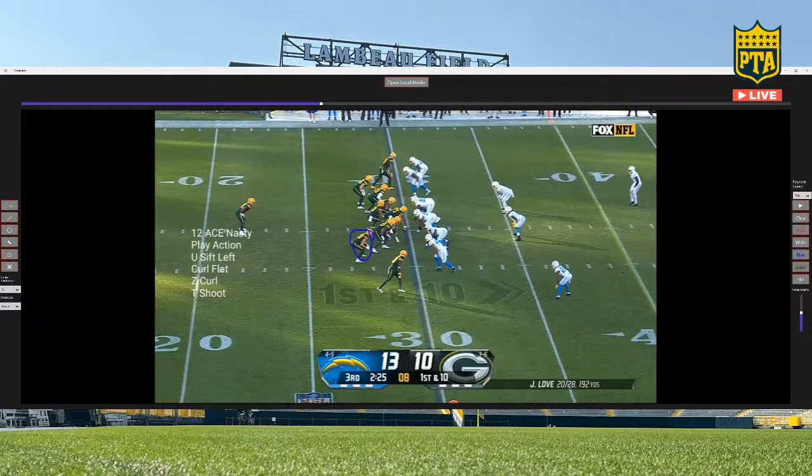Okay, so if that's your U tied in, we're going to go Yusuf left, right? So he's going to sift block over. You're going to go play action, and as he drops back, essentially what you're going to have is that same concept we've seen all day, which is going to be curl, flat, right? Attacking the flat. And then on this side, you're going to have a Z curl, and then you're going to have T shoot. So it's just going to be a shoot route here.